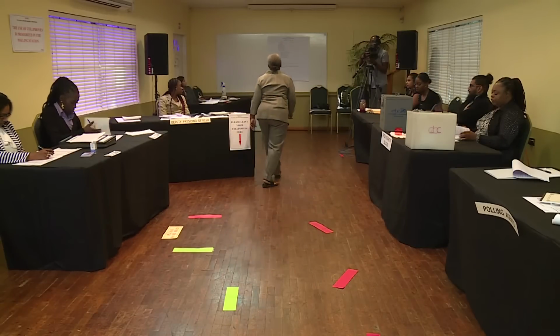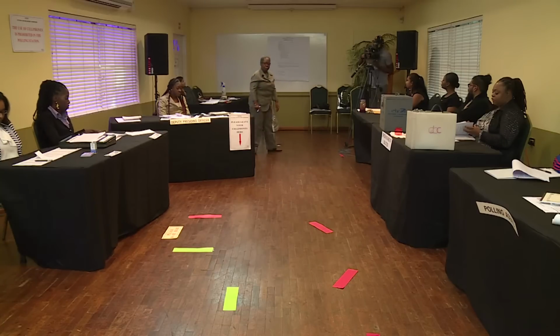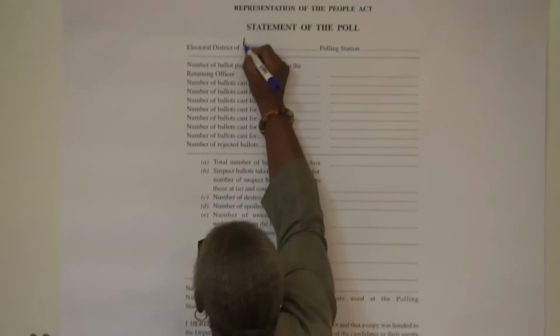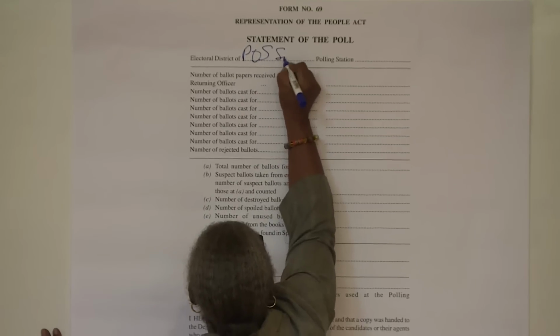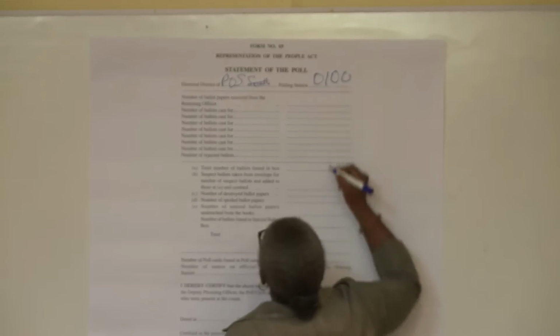One of the first things you are required to do is put the electoral district. So if you're in Port of Spain South, you're going to put Port of Spain South on top here. Right? Polling station. Polling station number 0100. Polling station number.